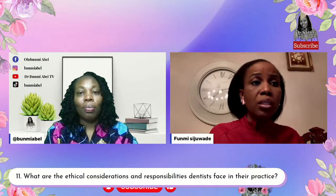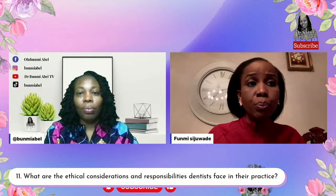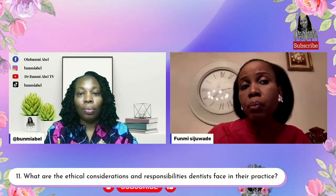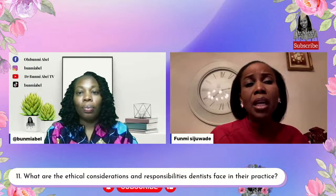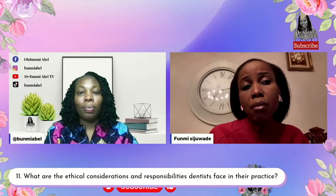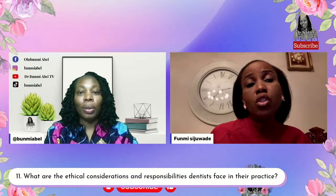So informed consent is always about giving your patient options and telling them the pros and cons of all the options. Every option has a pro and a con. There's no perfect option. You have to give it to them. It might seem like an overload sometimes, but you have to. That's informed. That means you've given them the information.